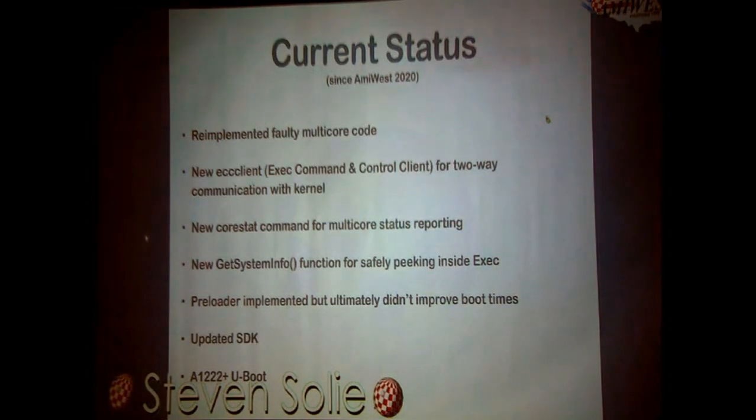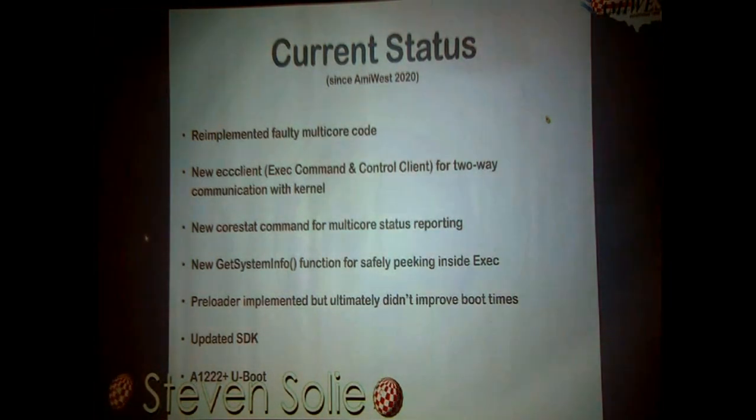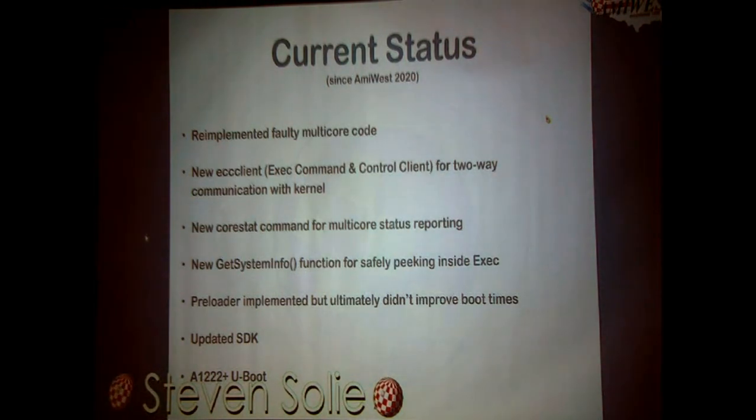Current status since last year: last year we had multicore working. It was functional. And I said, yay, it works. And then now it's like, what? It doesn't work. Well, it was faulty, to put it bluntly. That's Thomas's word. He said it was faulty. So he had to re-implement it. And so that took a lot of time. But along the way, we also added some more goodies, like the Exec command and control client, which is kind of cool.